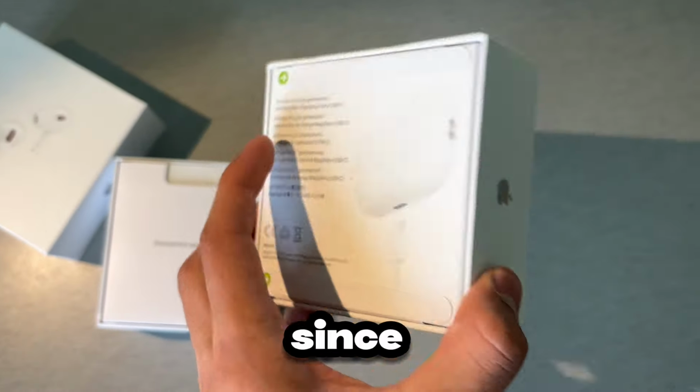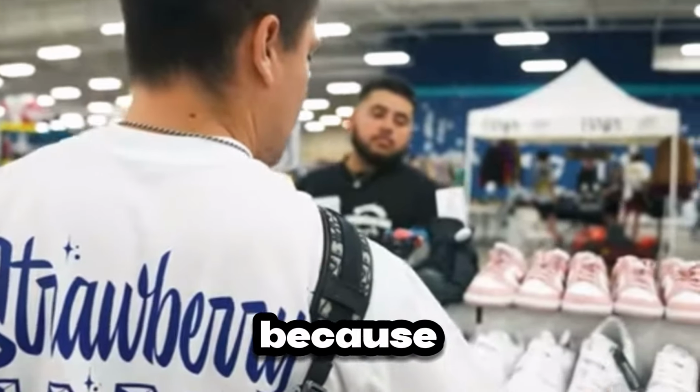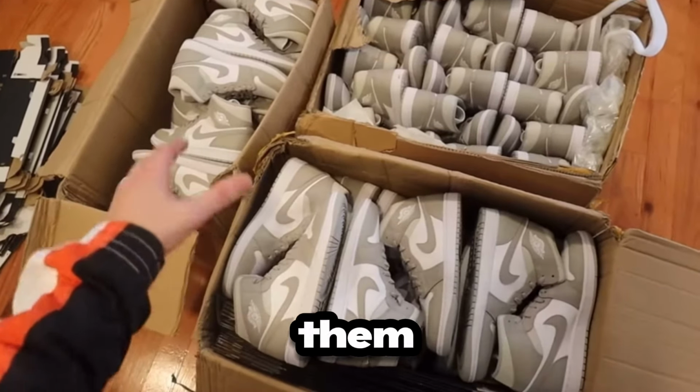So since there is an obvious demand for these shoes, and they are sometimes impossible to get because of them being sold out or just being way too expensive, resellers like us can get these one-of-one shoes and then resell them for a profit.